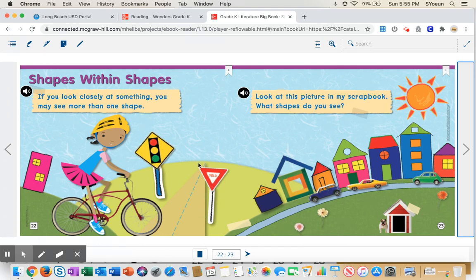Here's another sign. It's an upside down triangle. And inside this sign, there's more shapes. What shape do you see? Also, the girl is riding a bike. Do you see any shapes inside her bike? And here in her scrapbook, she has drawings of houses. Let's find all the shapes within these houses.